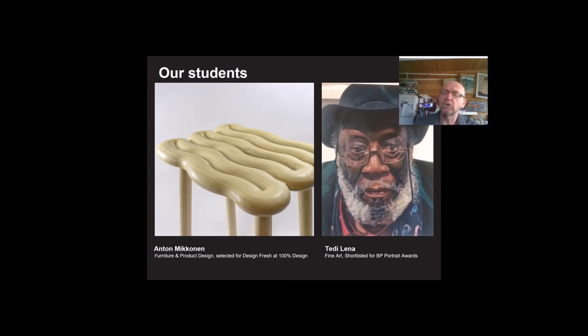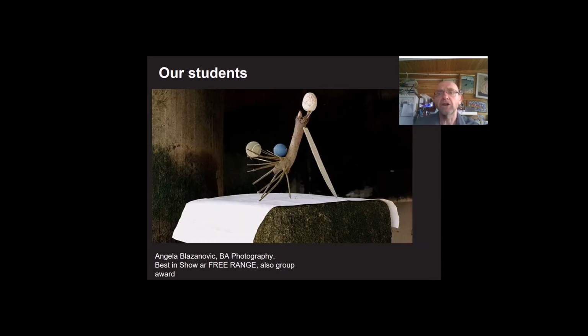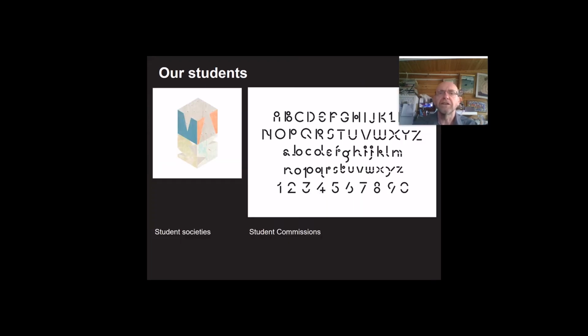Teddy Lena was shortlisted for the BP Portrait Awards. That's a professional painting competition. Angela Blazanovic from BA Photography won Best in Show at Free Range, which is a student show showing work from all of the universities in the country. So we're the kind of school that prides itself and nurtures students towards success.